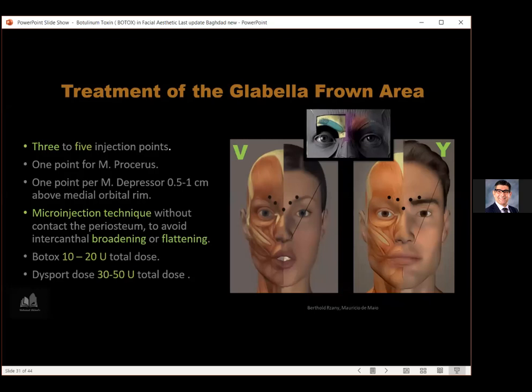However, the dose starts from 10 to 20 units divided over these five points. With Dysport, I have to increase to double the dose. I don't like to go to triple or four times of the Botox, stay with double, especially with the glabellar frown area. So the VY technique is a separate technique for each sex pattern.